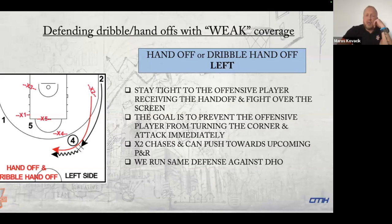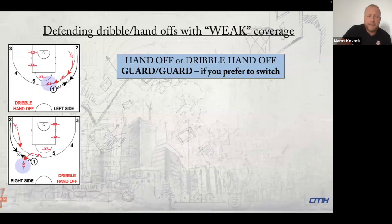We just trail, of course, putting the hand into the handoff, and if the handoff occurred on the court, just trailing the O2. You can see X4 and X5 are ready to help, so there is no possible immediate drive underneath the basket. So same defense for handoff and dribble handoff.